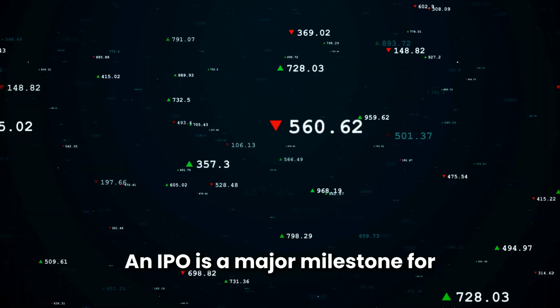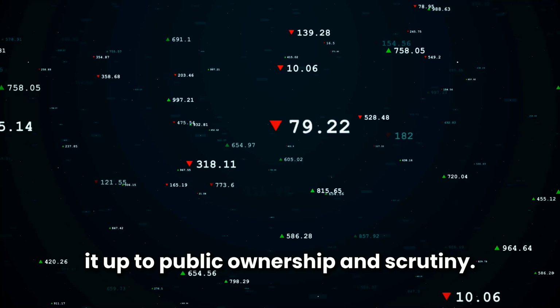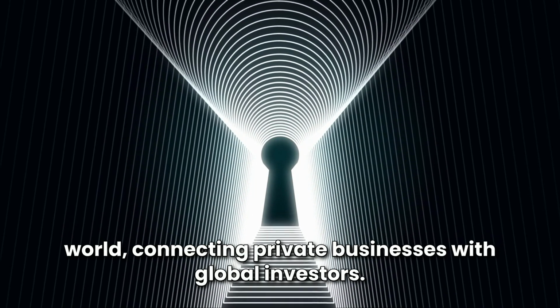An IPO is a major milestone for a company, offering growth opportunities while opening it up to public ownership and scrutiny. It's a key event in the financial world, connecting private businesses with global investors.